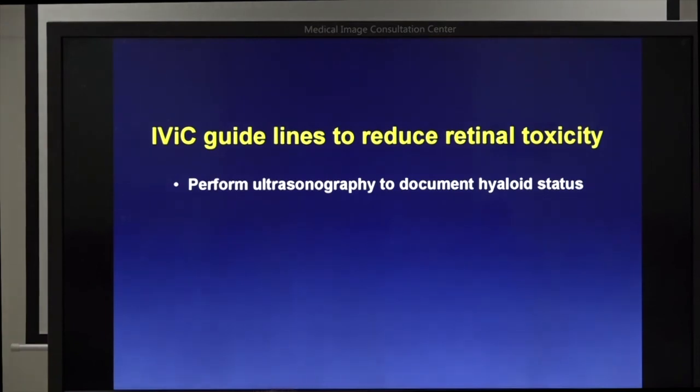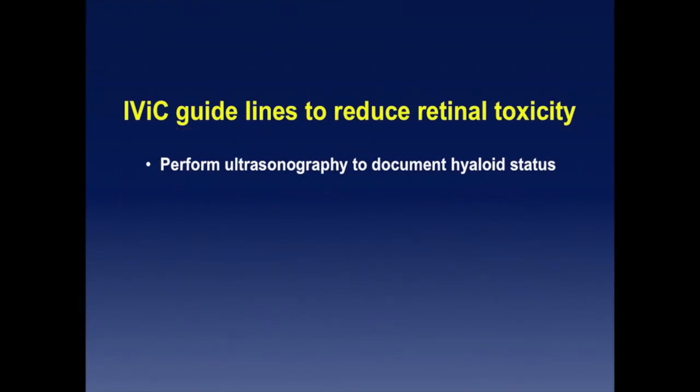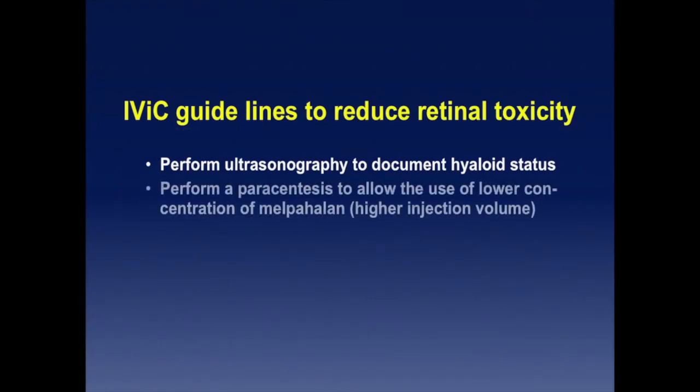I think you have to perform this to really document the status of the posterior segment. You have to perform a paracentesis. I recommend it, it's so easy. I use a 34 gauge needle. There is no leakage, there is no complication. It's so easy. You do it under the microscope.